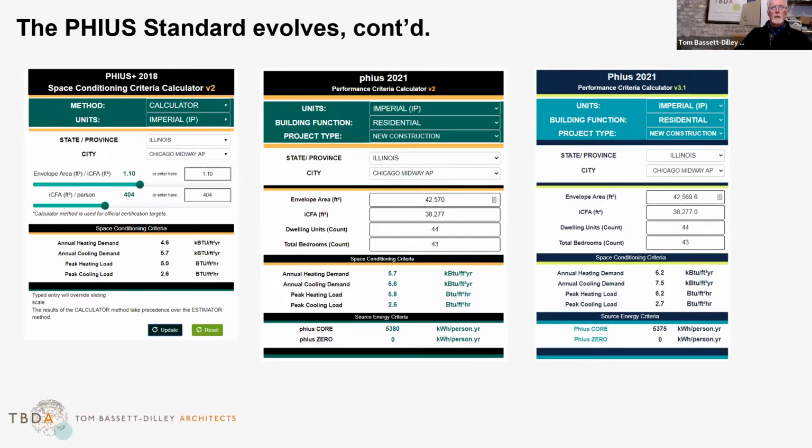So in terms of modeling, when we did the presentation back in 2019, we traced the path from Phius metrics inheriting the PHI 4.75 standard, to Phius 2015 and then 2018, which is what we were using then. And then in the code cycle level review that Phius does of the standard, they give us updates on this calculator here on the website.